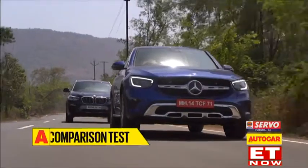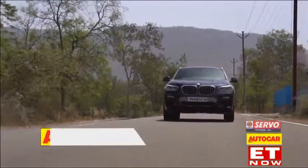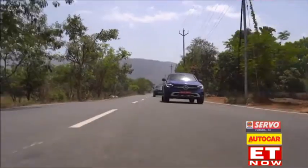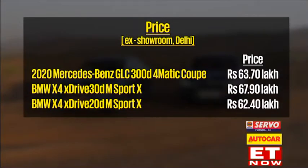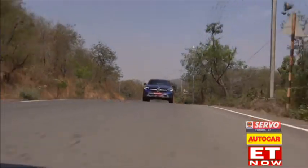Now, before we go any further, there's a caveat we need to get cleared up. Both cars can be bought with 4-cylinder petrol engines, but the X4 you see here is the 6-cylinder diesel, the 30D, while the GLC is the 300D, which is actually a 4-cylinder diesel. BMW also offers a 4-cylinder diesel, the 20D, and it costs about 1.3 lakh rupees less than the Merc. But this 6-cylinder diesel costs 4.2 lakh rupees more than the Merc, which really doesn't seem like a lot when you're paying upwards of 60 lakh rupees. Or is it? Well, let's start by seeing what they're like to drive, starting with the GLC.